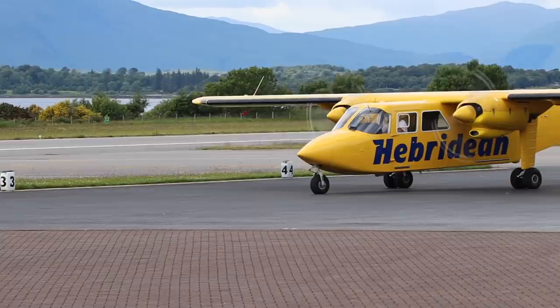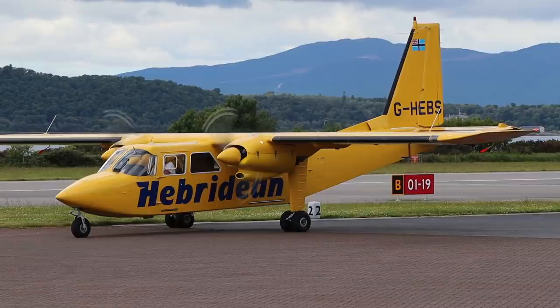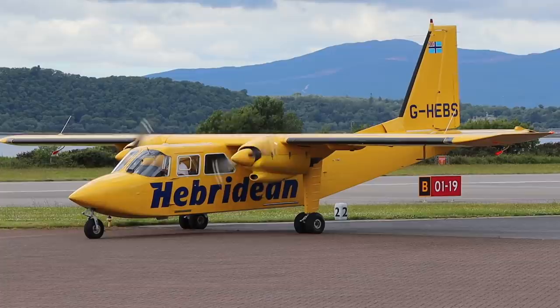Golf Tango Charlie Alpha Romeo Sierra, open information, start approved, runway in use 01, surface wind 010 13 knots, QNH 1022, basic service.